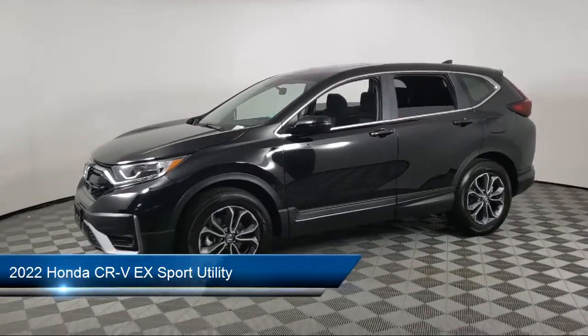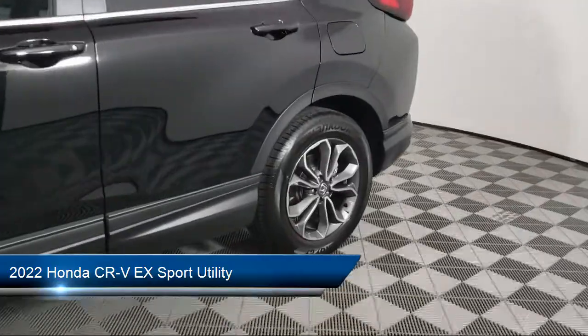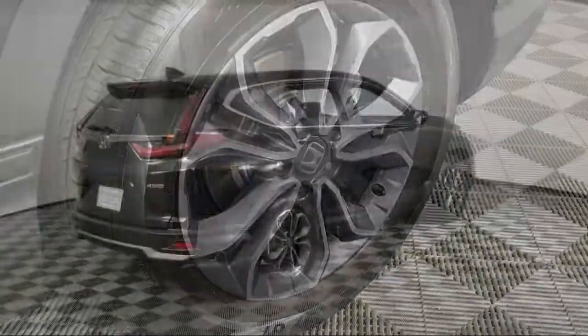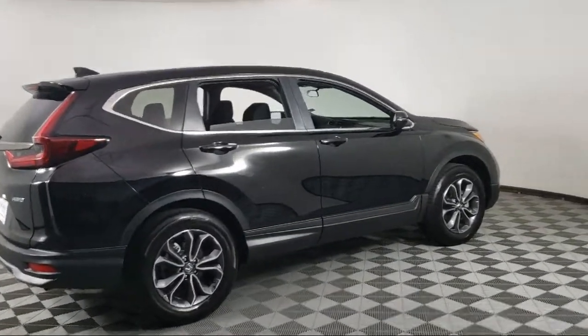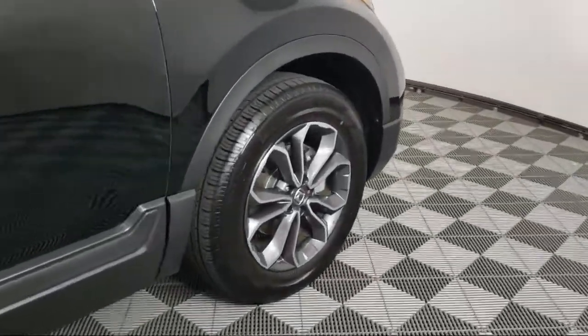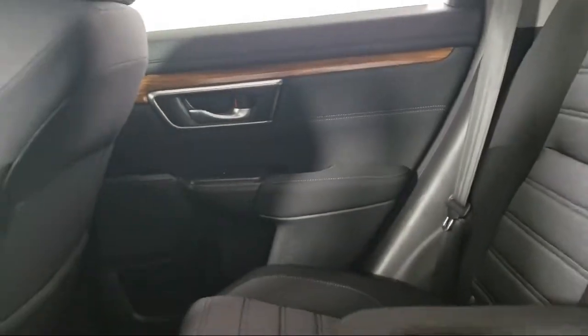It comes equipped with auto high beam headlamp control, keyless entry, heated door mirrors, rear view camera, Apple CarPlay and Android Auto, heated front seats, Sirius XM satellite radio, alloy wheels, rear spoiler, speed sensing steering, and has less than 10,000 miles on the odometer.